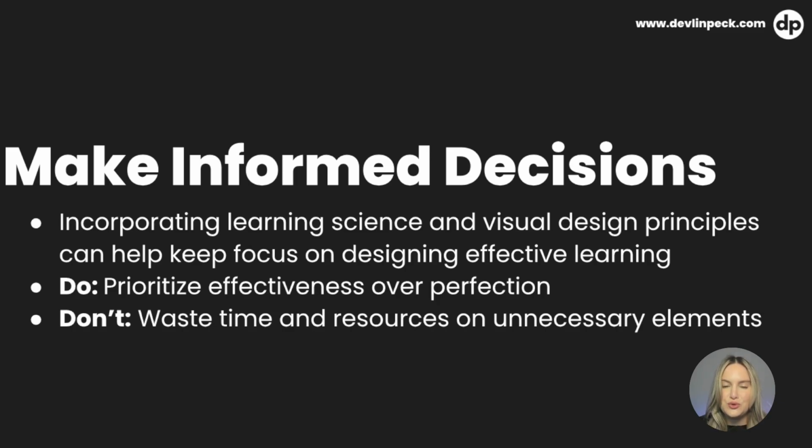If they're able to meet the learning objectives and navigate through the experience and not be distracted by the visual design because the visual design is good, that's really important. And so it doesn't have to be perfect, but it has to be effective. So make sure to keep that in mind when you're designing things and maybe getting too caught up on making something look really pretty.